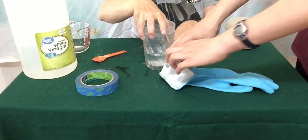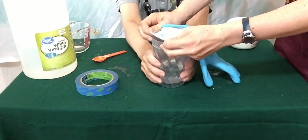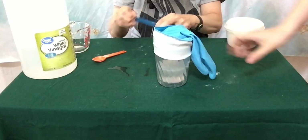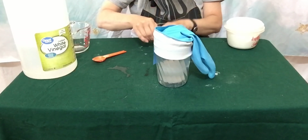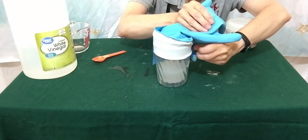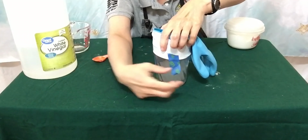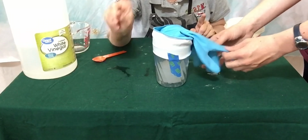So now get the glass ready, and we're going to put the glove on the glass, and we want to put it on nice and securely. And then this is what the tape is for, to keep the glove from falling out or falling off. It's a pretty fun explosion. All right. Last piece of tape. And then 3, 2, 1.